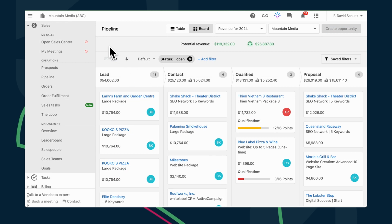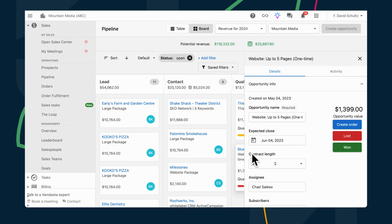Over in Pipeline, renaming a new opportunity is a cinch. When viewing an opportunity's details in the pipeline, its name can be edited right here.